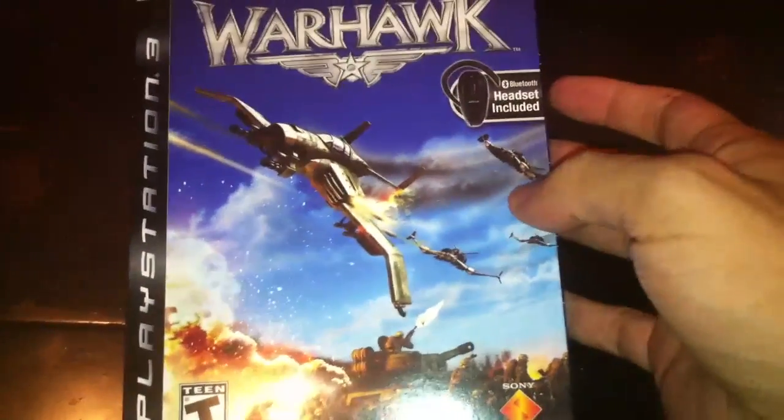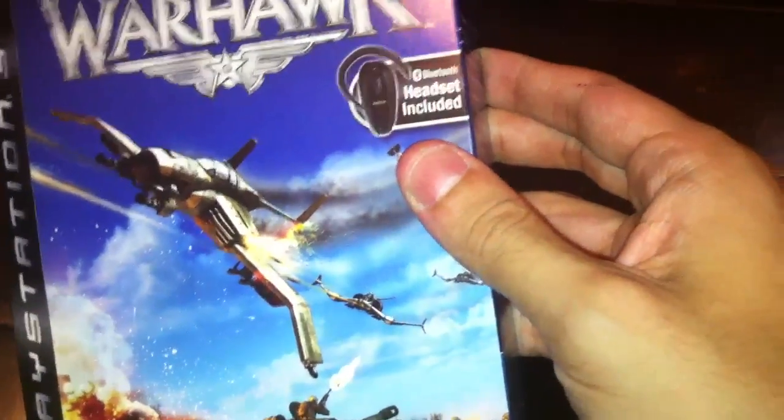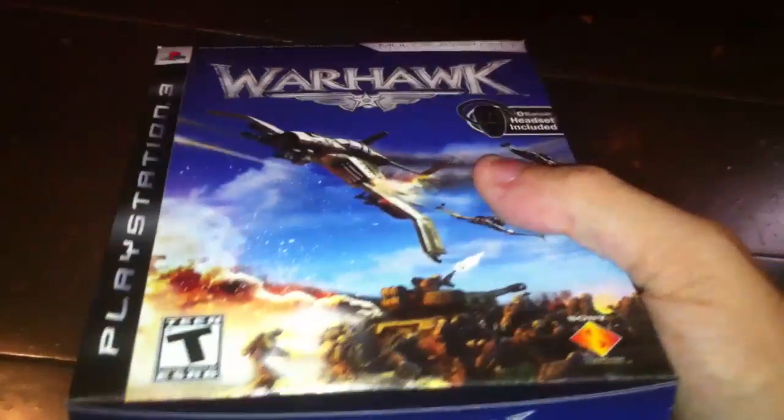Alright, since I'm sticking with PlayStation, might as well move on to PS3 games. I found an original Warhawk big box, which came with the Bluetooth headset. These are pretty hard to find in the original big box. This is actually in really great shape. I'm really happy I found it. It's in pretty mint condition, if I had to say so.